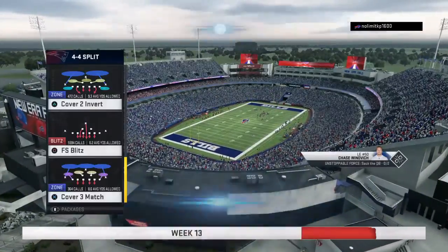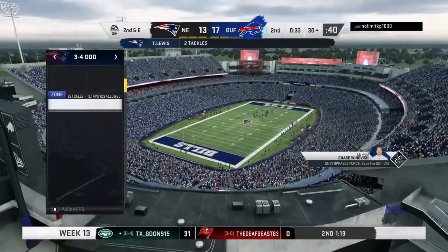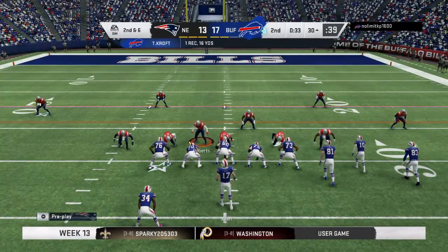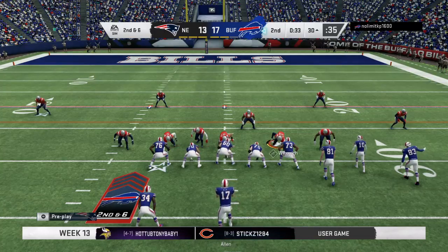Call it a gain of 4 on first, and that'll make it 2nd down. Now the Bills are going to use the first of their timeouts as the clock will stop with 33 seconds to go in the first half. Here we go.